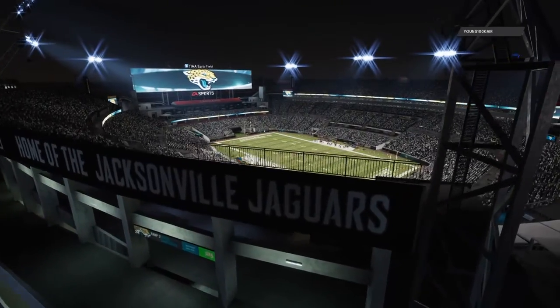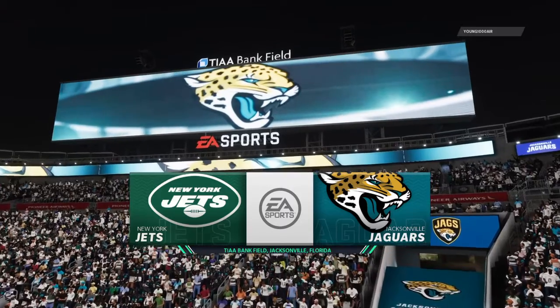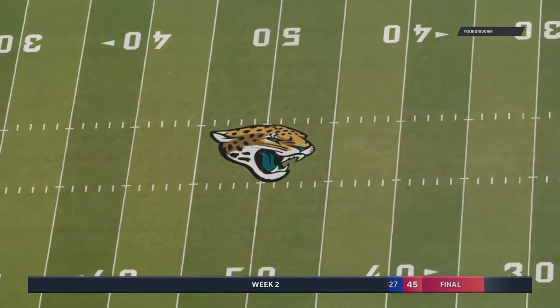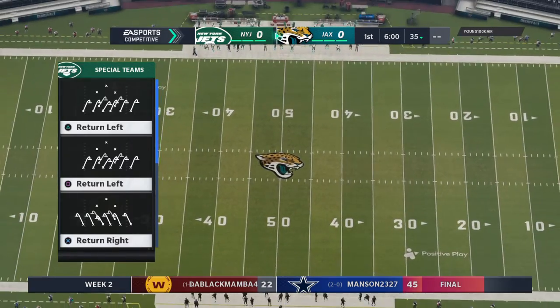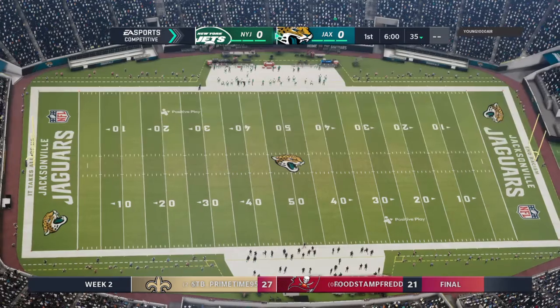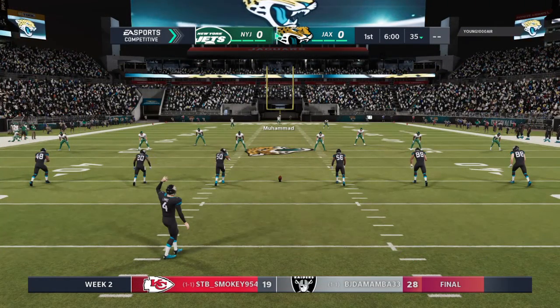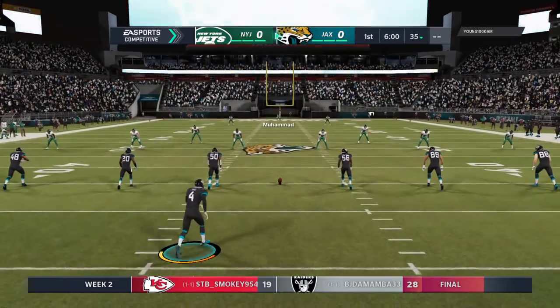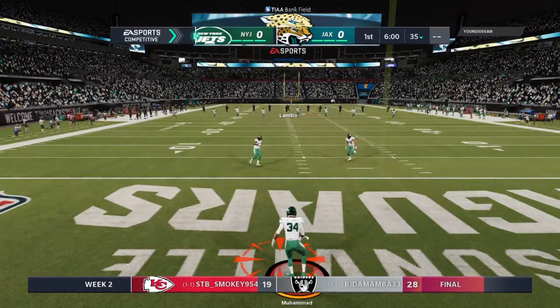It originally opened in 1995 as Jacksonville Municipal Stadium when this franchise entered the NFL. We welcome you to Jacksonville and TIAA Bank Field. The scene a few moments ago, here it is. It's unlike any other in sport as both teams made their way out of the tunnel. These folks are fired up as their guys are ready to do battle between the New York Jets and the Jacksonville Jaguars.